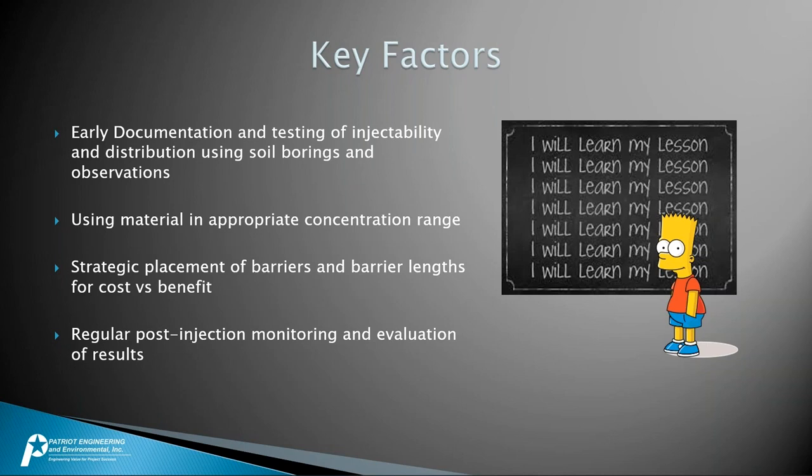So again, it was a very successful application. The software that's available is good. If you collect your information up front to appropriately complete that software, it'll spit out numbers that will be good and you'll have a successful injection.